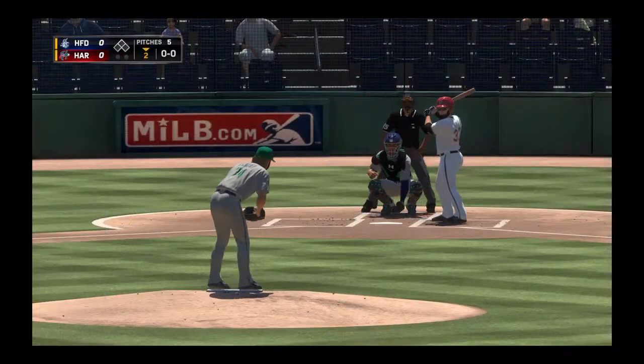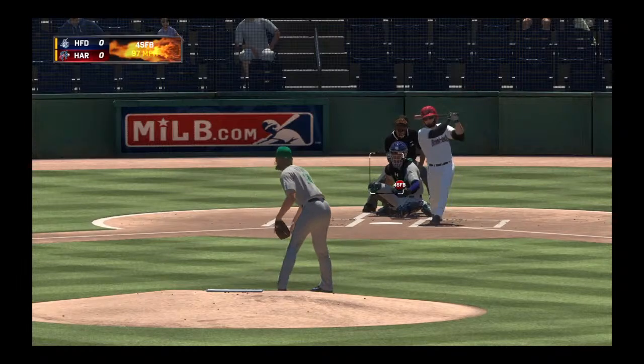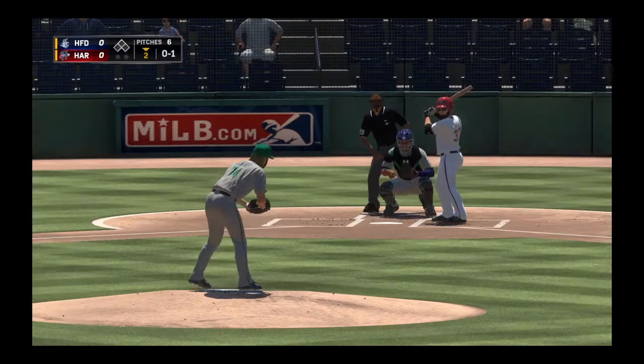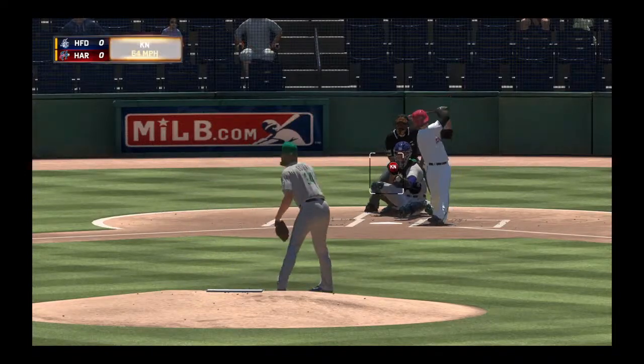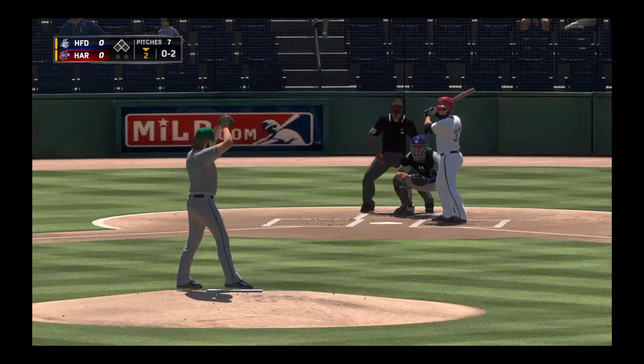Stepping up now, Oliver Hanlon. He'll start us out here in the home half of the second. Not even close on that swing. No balls and a strike. The windup and the 0-1. Just off on the timing for that knuckleball. Pretty late with the swing there.